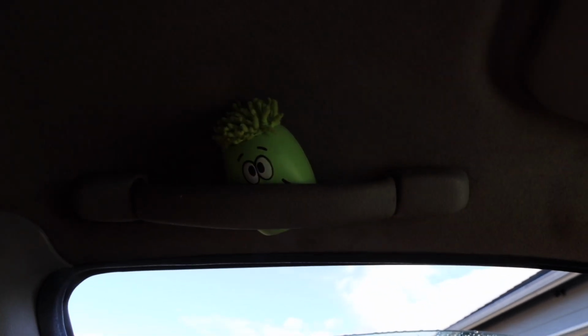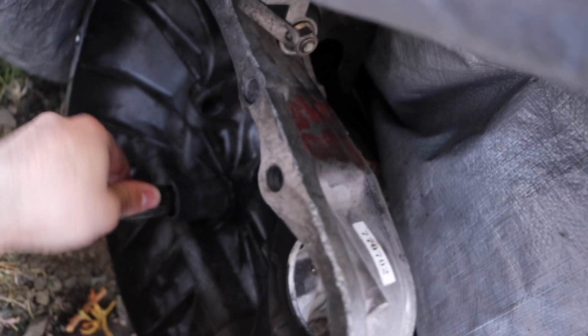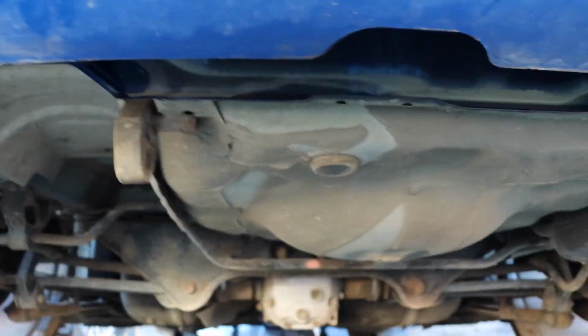Oh, look at that little guy. Gift with purchase. 5-speed trans. Dang. Said it's like making a grumbling noise, like a bunch of vibrations or something. So might need rebuilt. Linkage. Oh, alternator under there, brand new. That's pretty cool. Does it have a rear diff? Yep, rear diff's in there.